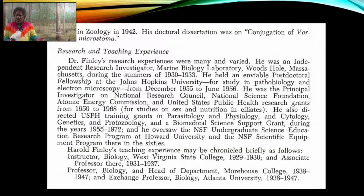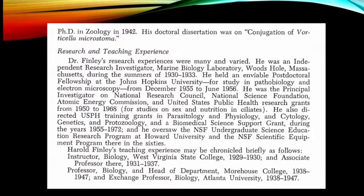When we look at his history, we find out that he studied zoology, the study of animals, and that particular field of science is what allowed him to focus on Vorticella. He got his doctorate in 1942 and continued on to teach and study at a wide variety of universities and colleges here in the United States, but this also carried him outside the country as well. But here in the United States, it was also important for him to get the money to support him doing that research. And it was also important for him to get that money in order to teach scientists.